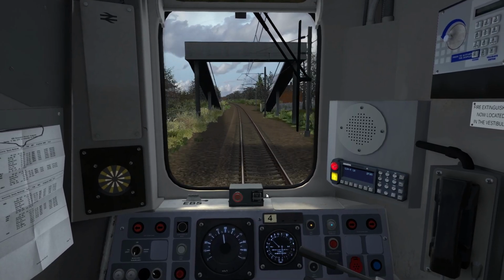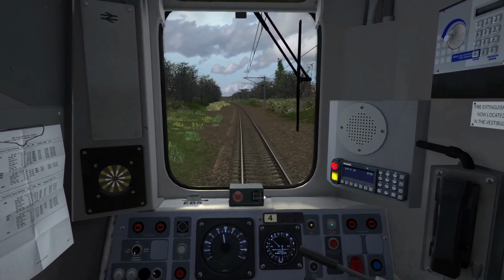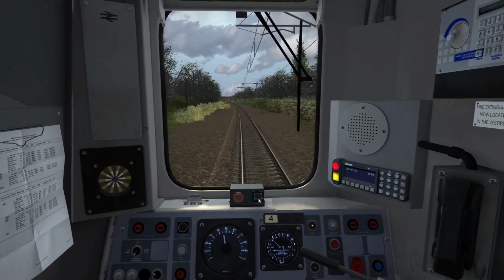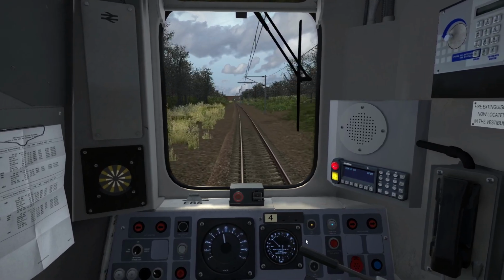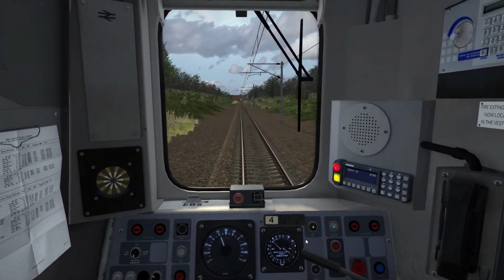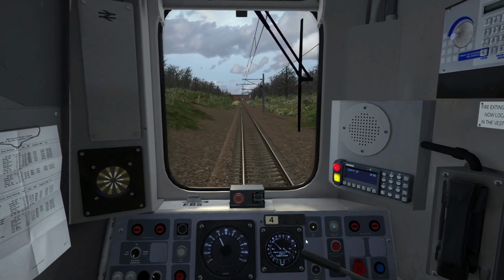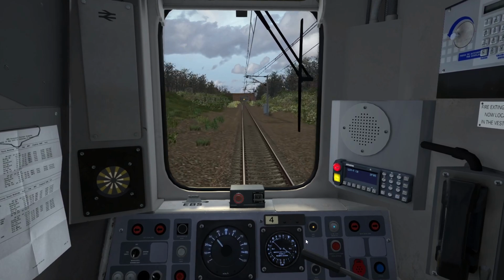So it's a 10 limit around the curve. You can see the AMP there. Oh, that is the point to brake, so I'm going to start slowing down. I'm going to have to tap the signal now, which is nice. So we'll just let that speed decay off.